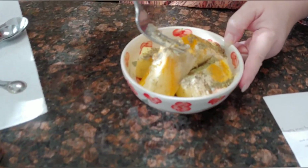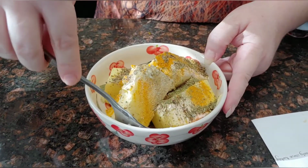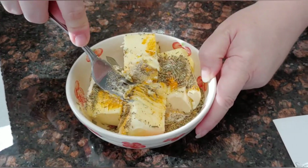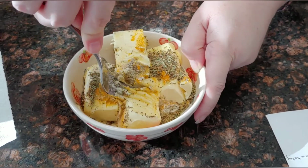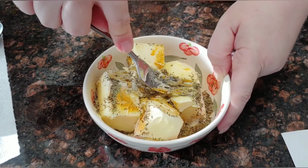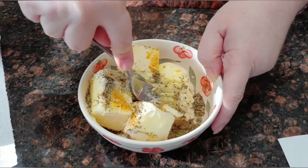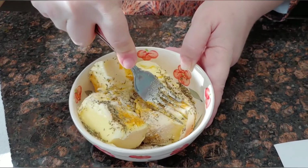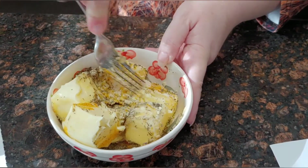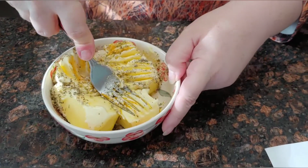Oh, I need to take a picture before I do that. I will just keep this covered in the refrigerator. I'll probably need to let this butter sit a little bit longer and get a little bit softer. It's been out for a long time. I thought it would be good and soft by now. Anyway, we'll keep mixing until it's ready.